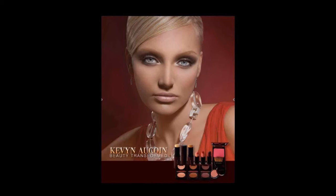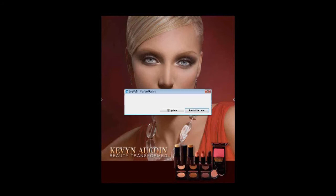The next one was for Kevin Aquan and basically the makeup line. And this was just very, very simple. Half the head is cropped out because they're focusing on makeup. And although it was very simple, I actually find the simplest of things often the hardest to do, because it's easy to overdo it, because you always feel that you haven't done enough.